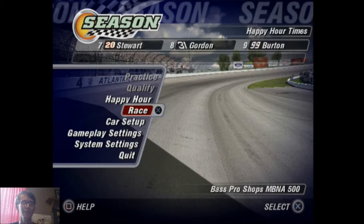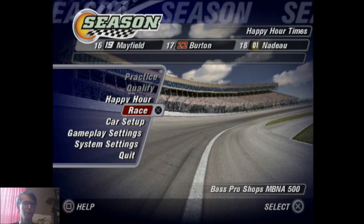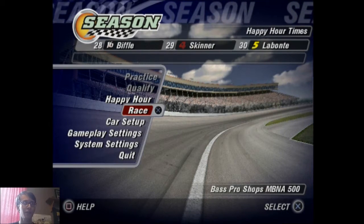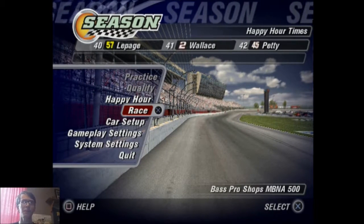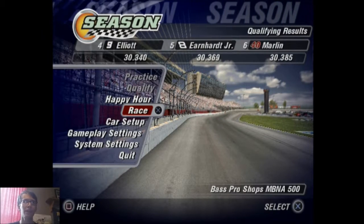If I had maybe a lower tire pressure, I'm pretty sure I would have been able to turn the car just a little bit more, and I wouldn't have been sliding up the track as much. But the rear end would definitely be a problem as it is right now because the rear end is a little loose, but it really works with me right now. So I like this car setup. I'm going to stick with it. So here we go. The Bass Pro Shops MBNA 500 at Atlanta.